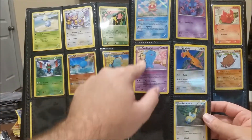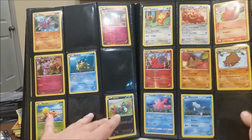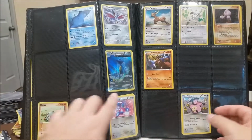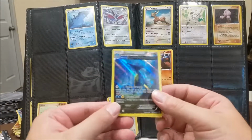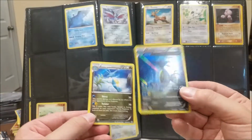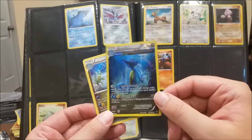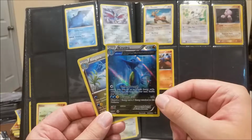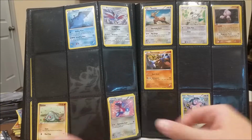Okay, let's see. Sunscreen, Slowking, which is a nice little... I know a deck that it works in really well. A bunch of stuff. This one I like. 75% art, Ancient Trait, Kingdra. There was supposed to be a pre-release version of it with a different angle. I'd really love to get this card because Kingdra is one of my favorites. So yeah, that's pretty neato. Set it aside in a nice pile of stuff.